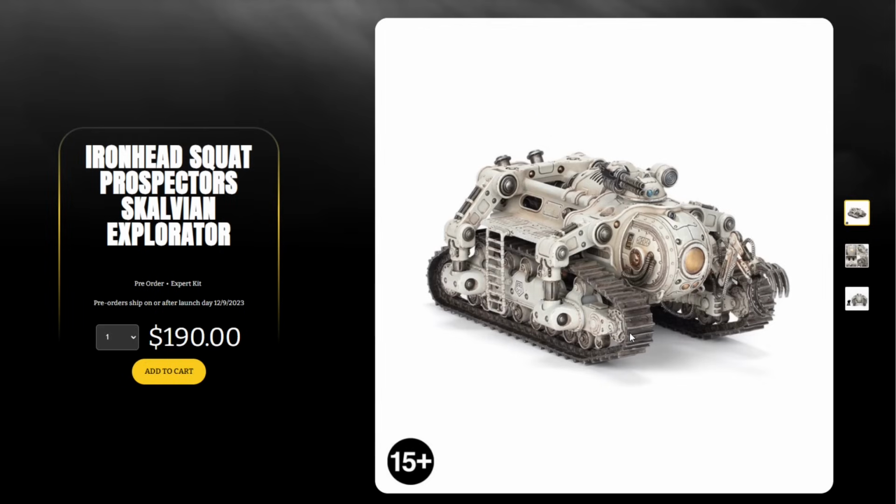So this to me is a massive miss, especially when you look at something like the Land Fortress costs about $100. So this is basically double the price, but it is slightly cooler.